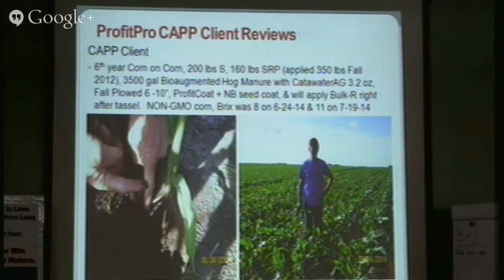And this is both on the 24th. You can tell it's a little over. Those roots were developed at that point at 614. You planted it on May 15th. It came up on May 22nd. But yeah, it was doing really good. He used the Profit Coat, NB seed coat. He will apply Bulker right after tassel, which will probably be sometime next week.